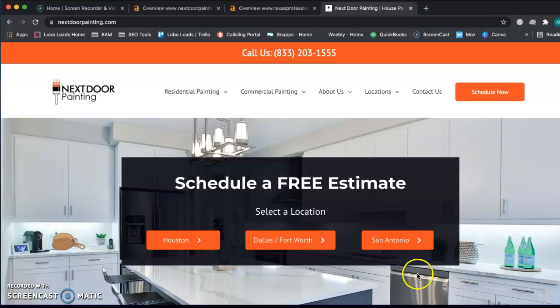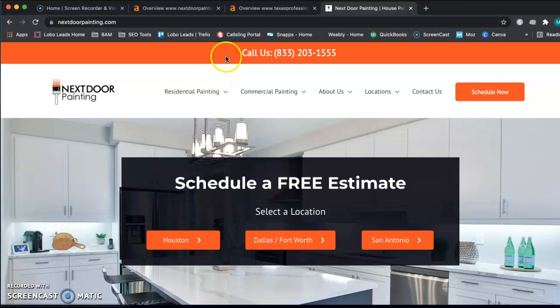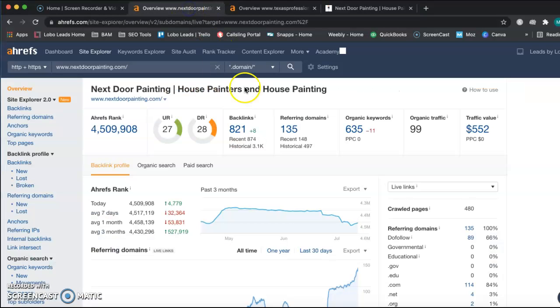So a tool I use to measure backlinks is called Ahrefs. And it gives you a ton of really valuable data on what kind of traffic is coming into your website. So I looked your website up right here, and it looks like right now you have 821 backlinks, 135 referring domains, and then 99 for your organic traffic. So that tells me you're getting minimal traffic coming into your website, which means you're losing out on a lot of potential clients.